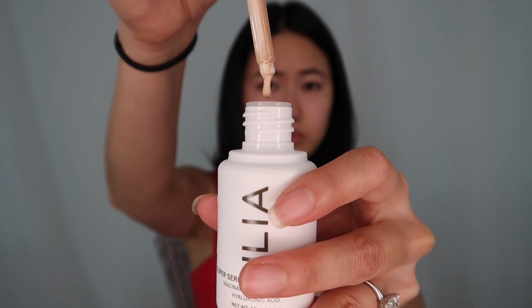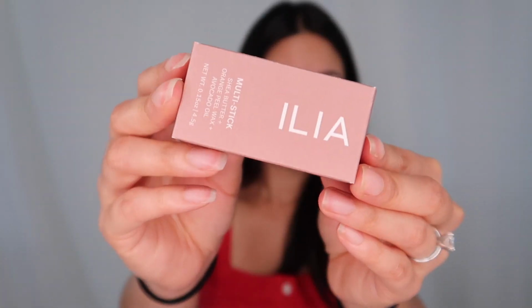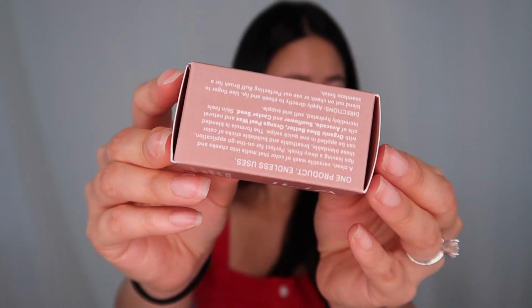Non-comedogenic, oil-free, dermatologist tested. This retails for $46, which is a little bit on the more expensive side for me for a tinted SPF, because before that I was using the It Cosmetics one, which I'm out of, that's why I bought this. That one is only like $35. It's like a full coverage foundation. It works great. I really like it. Also really good ingredients in it as well, but it's just really heavy, really full coverage, and I wanted something a little bit lighter.